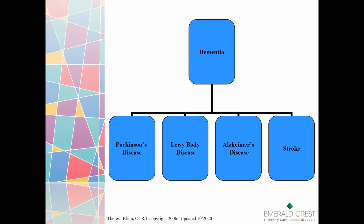Couple other forms of dementia that we see regularly in our older adult population: Lewy body dementia, or Lewy body disease. Looks like I haven't talked about Parkinson's. Perhaps I should have first, but Lewy body kind of looks like a combination of Alzheimer's. It's that confusion, that forgetfulness, that impairment in ability to communicate, paired with what looks like Parkinson's disease. It looks cognitive and physical at the same time.